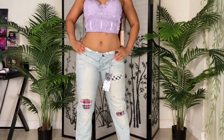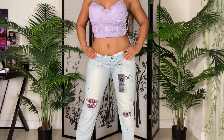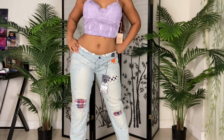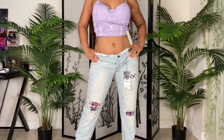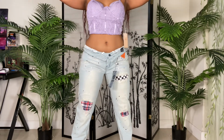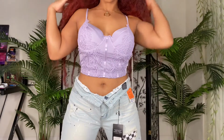I got these pants from the men's section. I like the patches on them. The jeans are nice. They are a little bit loose around my waist, since they are not for women. So I still don't care. I'm gonna wear them just like this, how you see it in this video. They're gonna be my favorite new jeans.